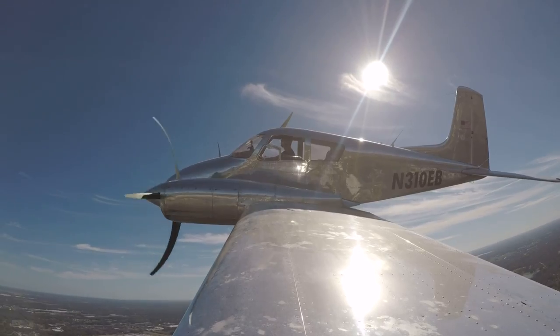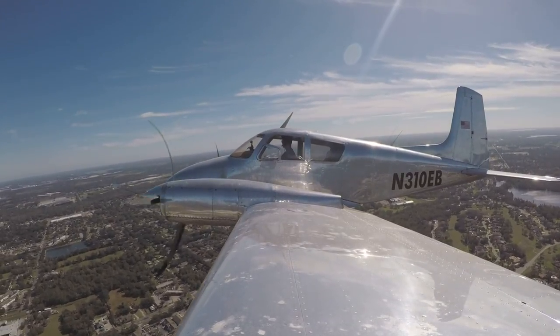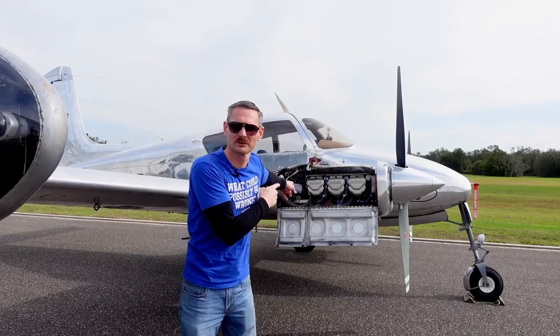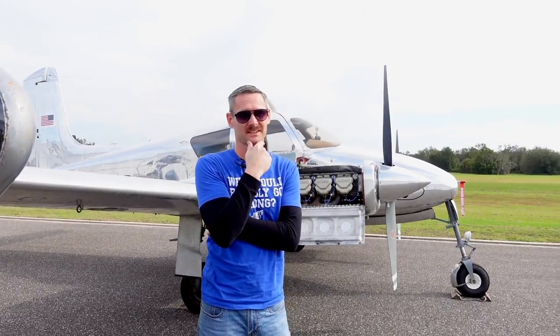Oh yeah, everything is feeling good. Gears are up, flaps are up. Engines are all in the green. Have I mentioned that I really like this airplane? Oh, yes! That's what I'm talking about. Bam! Silver bullets, ready for action. What are we gonna do, though? I think we need a race.